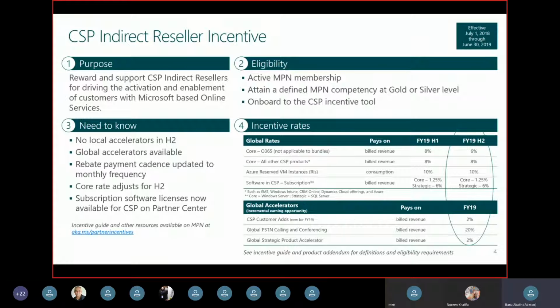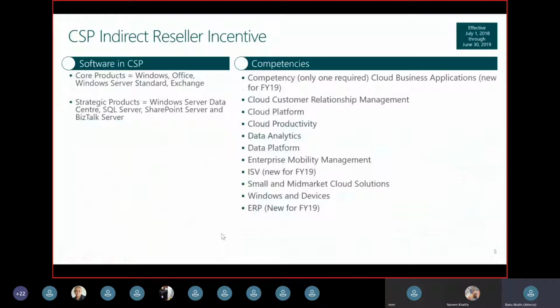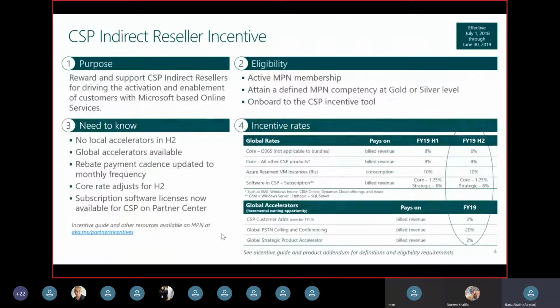Okay. Any questions there? This is the end. This is very, very quick, but I wanted to leave some time just to answer any questions you may have on these global incentives. We do not have any local accelerators, by the way. In H2, we've only got our global incentives and accelerators. Any questions?